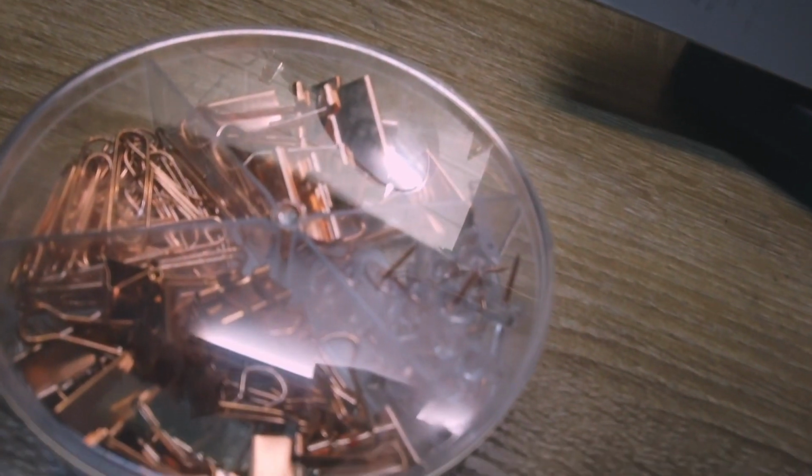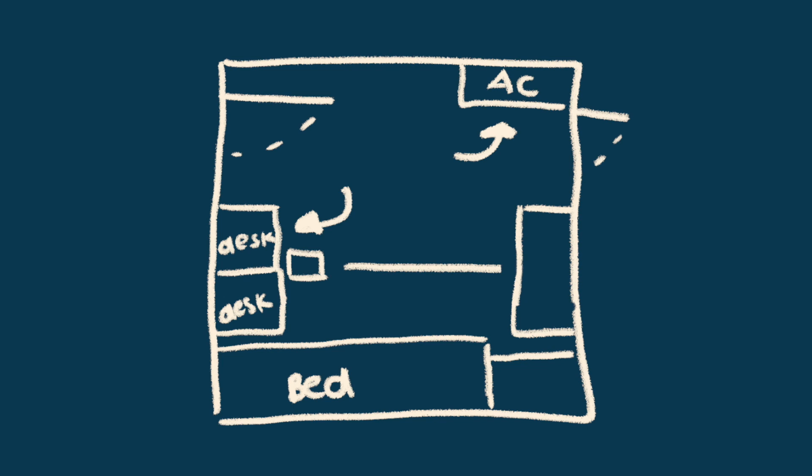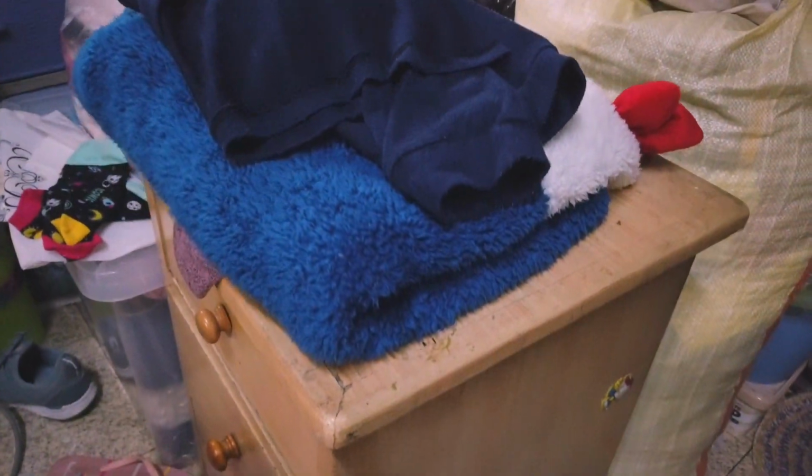Now we're on to my self-care / miscellaneous essentials. The layout of my room makes it so that I'm right in front of the air conditioner when it's on, so I tend to get cold on rainy days. So as a solution, I have an old side table near my desk where I have stuff that keep me warm. My favorite is my fluffy cloak. It's comfy like a blanket but also allows me to have my arms out to work.